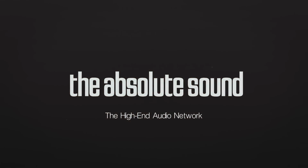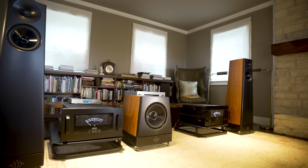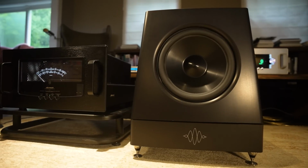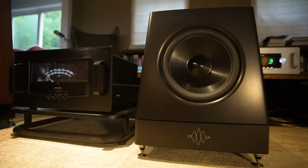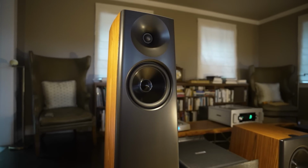Okay, before we get into the body of today's review, let's talk a little bit about YG Acoustics, the company, because there have been some changes and it's helpful to know about those because they kind of set the context for how these loudspeakers are designed.